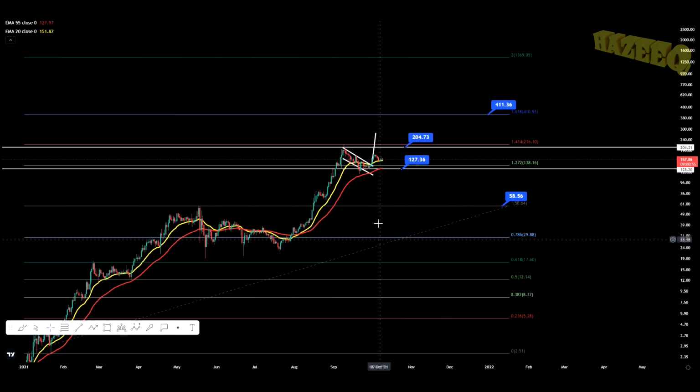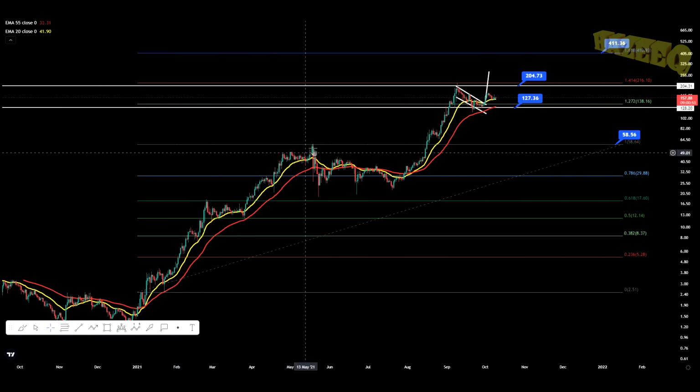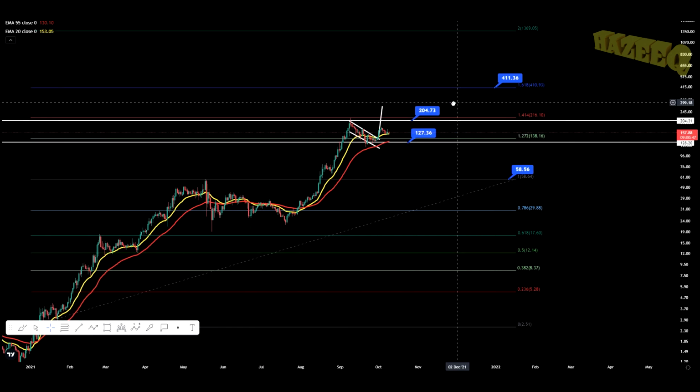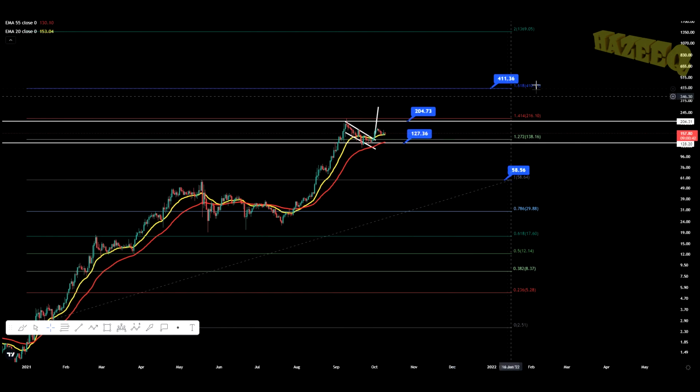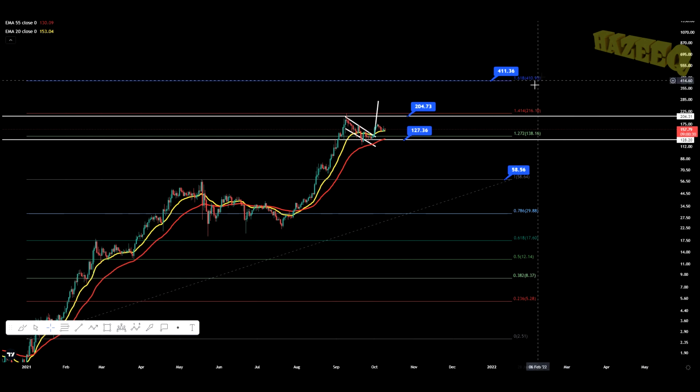So jumping into the daily chart, I do have the fib set up from the swing low in January to the swing high in May over here. And we do have the impulsive wave target from that fib sitting at the 1.618 Fibonacci extension at $410 or 411 basically. So that's our target by the end of the bull market. Not saying that we're going to get there, but it is very likely, and that is your technical target.